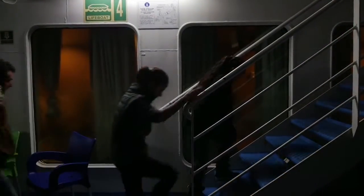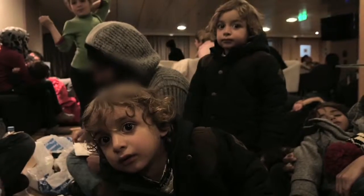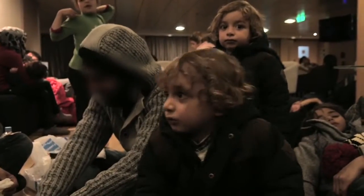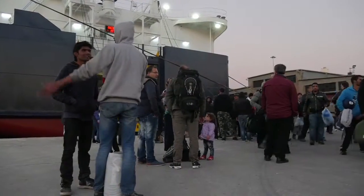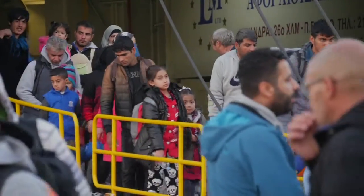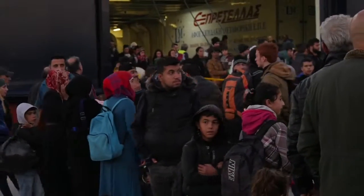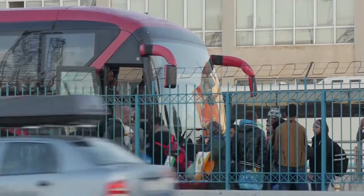Once they get the white piece of paper authorising them to continue their journey, the refugees board the ferry to Athens. The crossing takes 9 hours. This is just the beginning of a long trek. Buses await them to take them to the border with Macedonia. Then it's Serbia, Croatia. They move fast. They know Europe is closing its borders, and turning back is quite simply not an option.